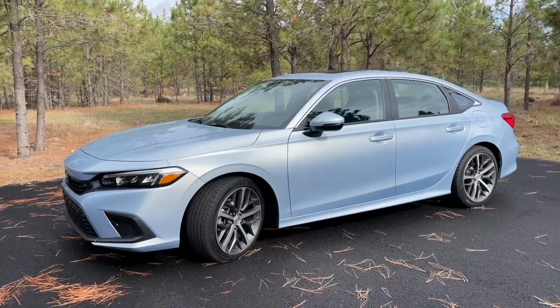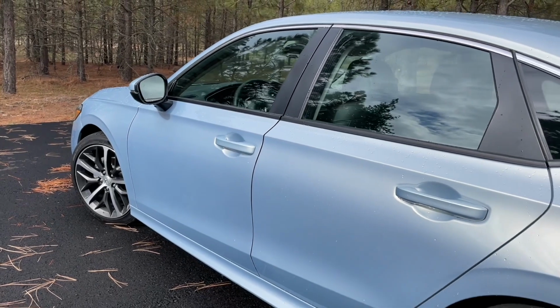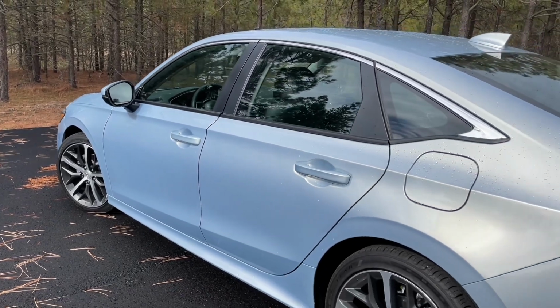All right, check out this chart here, which shows the expected depreciation over the next 10 years. Look at these numbers closely. If you have to pause, go ahead. These results are for vehicles in good condition, averaging around 12,000 miles per year, also assuming a selling price of $23,953 when new.